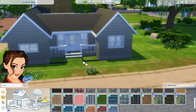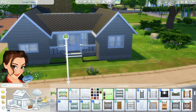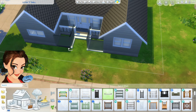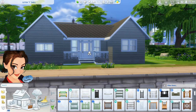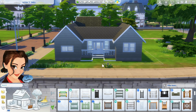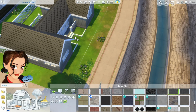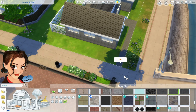Can I change this, or do I have to actually go in? Ah, I have to go in the fencing. Dang it. Why can't you change that on there? I don't understand that. I should be able to just change the color like you can change the swatch on everything else. That doesn't make sense to me. But whatever. Okay, so this will be the front entrance, but you're going to come around this way. So I'm probably going to want to do this and bring the walkway out this way. Yeah, something like that.